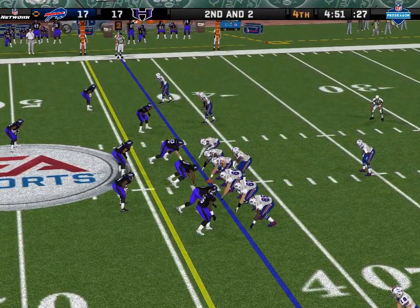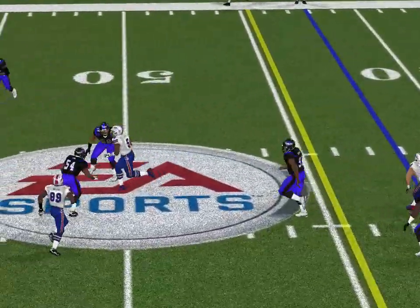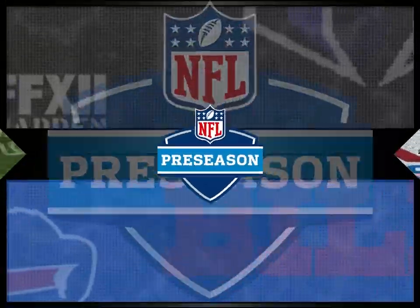Set. Brings it down, looking to run. Comes up to make the play.